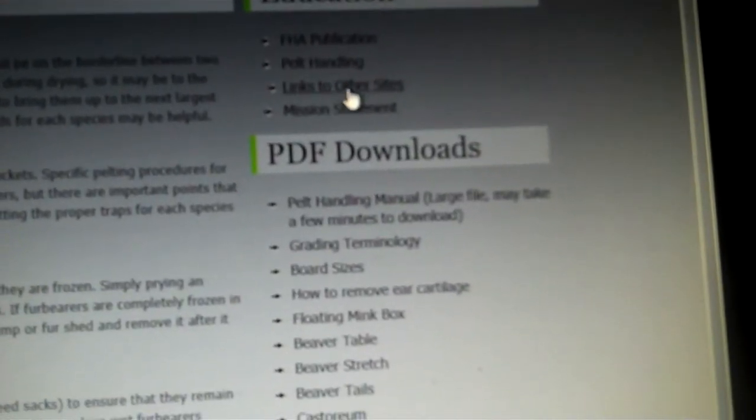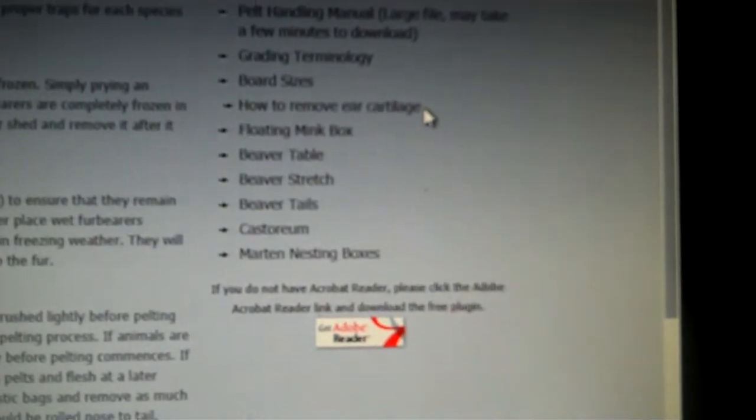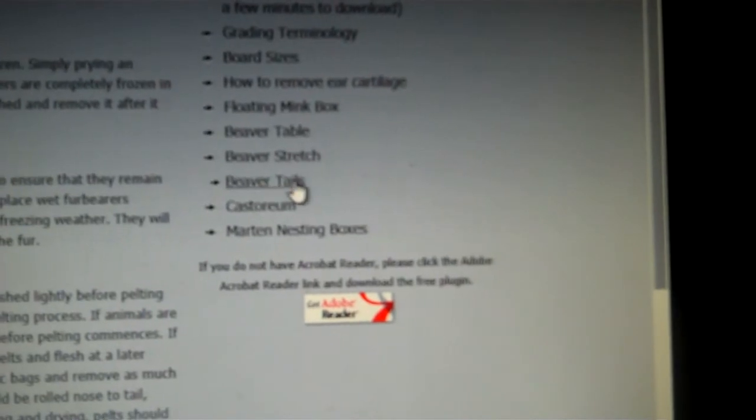And in the education department, you got the FHA publication, which you will get if you send any furs into their auction. You also got the pelt handling and links to other sites, plus there's a mission statement. And you got PDF downloads here too. You got the pelt handling manual, which is this one right here. The grading terminology is a big one. Board sizes, I just did, and how to remove air cartilage. That in itself is a video for sure. Floating mink boxes, some of the sets too. Beaver table, beaver stretch, beaver tail, castorium, and martin nesting boxes.